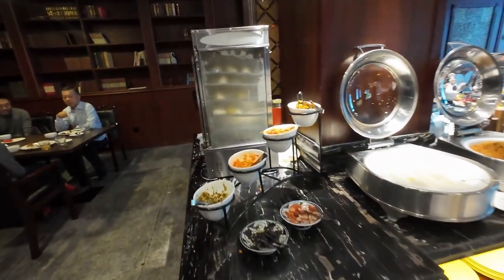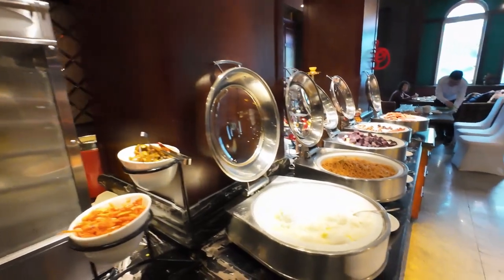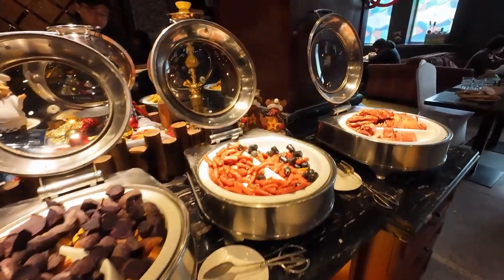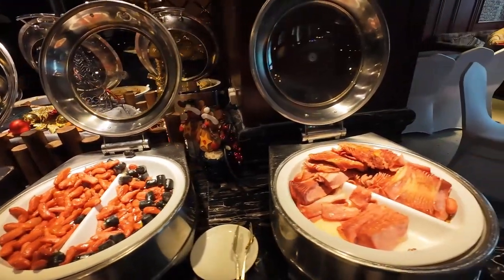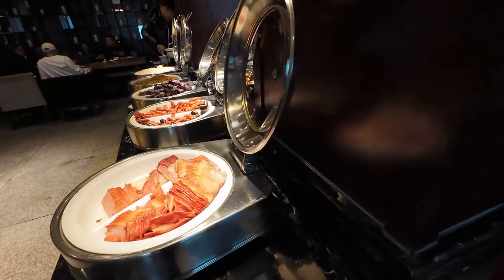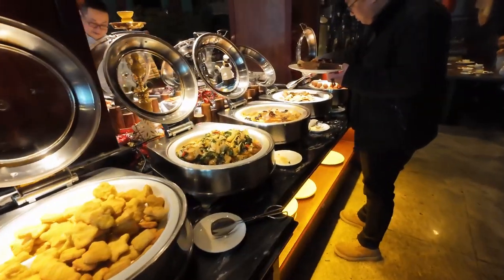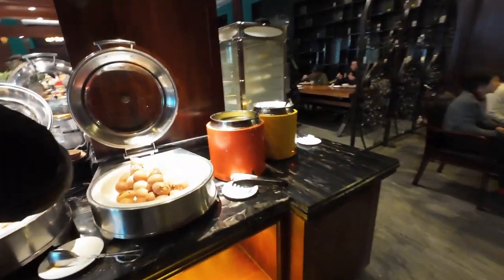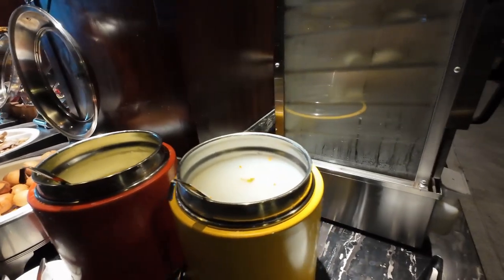And these are the Chinese food. Over here are the dumplings, the bao, rice, noodles, sweet potatoes. And these are the Harbin sausages. The black one is very tasty. These are the meat. And here are the vegetables. Standard Chinese food for breakfast. Eggs, hard boiled eggs, porridge.